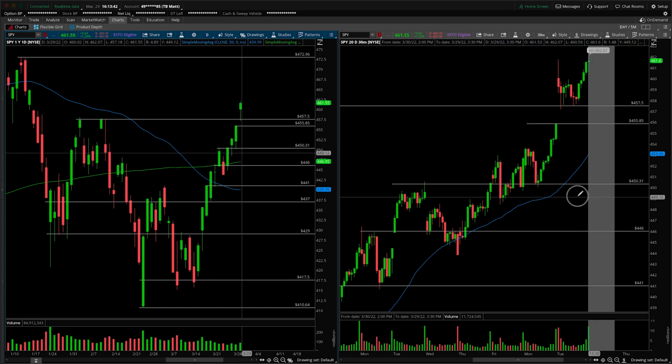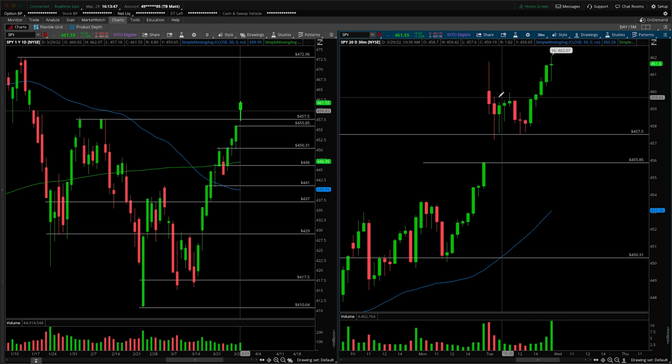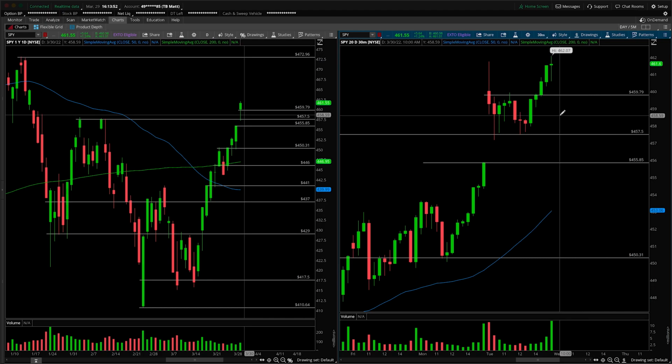We sort of covered our 30-minute time frame. Of course, here's your double bottom. So for you short-term traders, here's something to at least consider. Any retests of the neckline now want to hold roughly around 459.80.